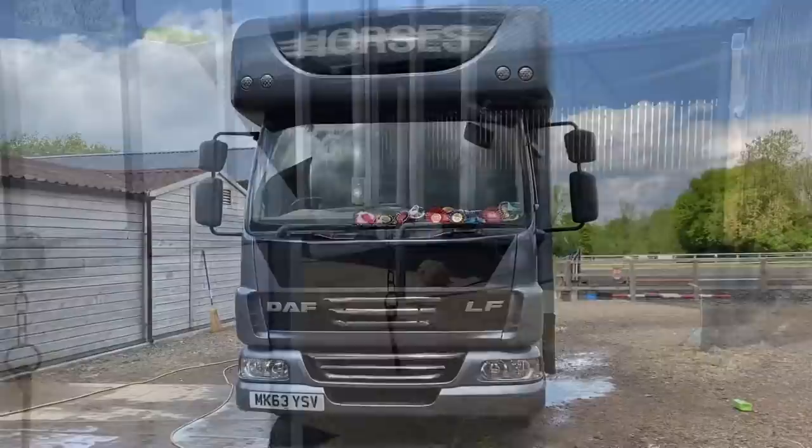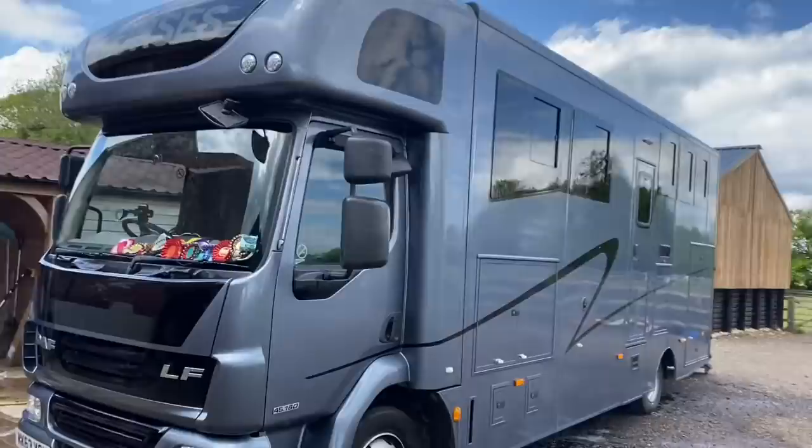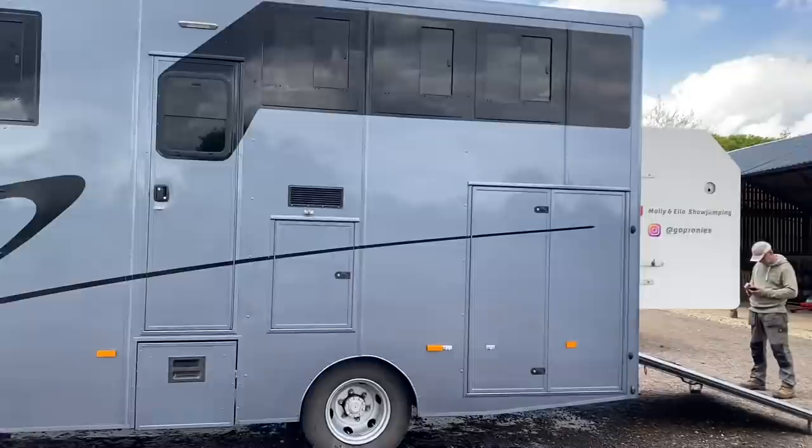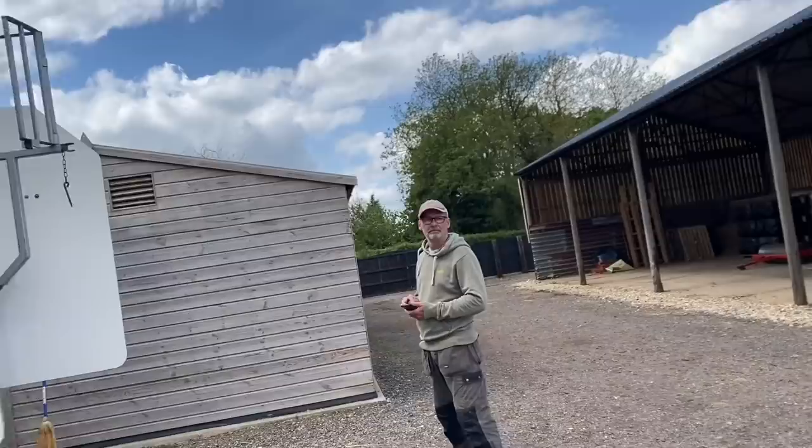And just like that, the lorry is finished. We'll give you a walk around. It looks so much nicer. Who would have even thought that this lorry has silver wheels, not brown wheels? All very, very clean and shiny. I was going to give it a polish, but I can't really be bothered now. Say hello, Dad. He's just standing there, not cleaning or helping. I'm doing some work.